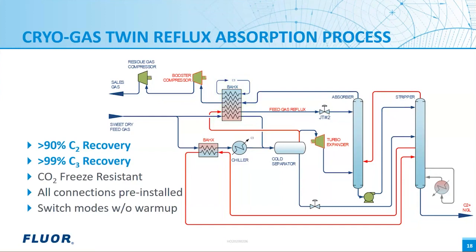Another key aspect of the configuration is its tolerance to CO2 and avoiding freezing. It can handle CO2 contents up to 2 mol%, but this may result in a high CO2 content in the ethane product. Depending on the final market specifications, either upstream CO2 removal or treating of the NGL stream may be required. For example, in Texas, many NGL pipelines limit CO2 in NGL to about 1,000 ppm, while in Alberta, the end users generally have CO2 removal facilities and the pipeline spec is less stringent.